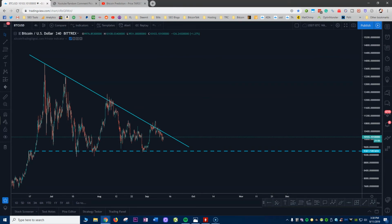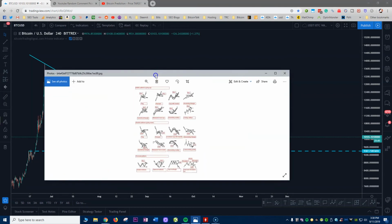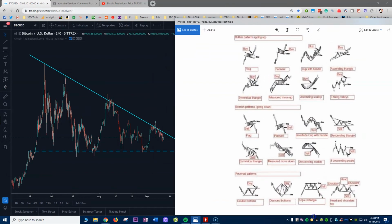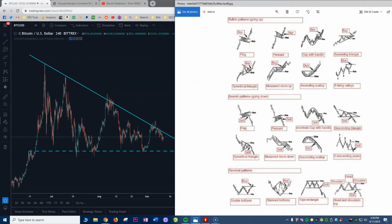Now sometimes it's better just to zoom all the way out and just to see what kind of chart pattern is actually forming. So now what I'm going to do is I'm just going to bring up some chart patterns. Okay, so now I'd like you to pause the video and tell me which one of these chart patterns looks like what you're seeing on the chart right here. Okay, so to me it's looking like a descending triangle.